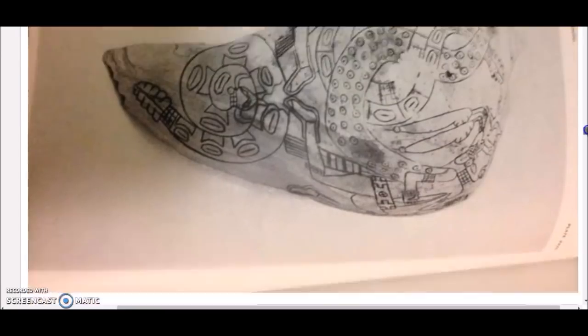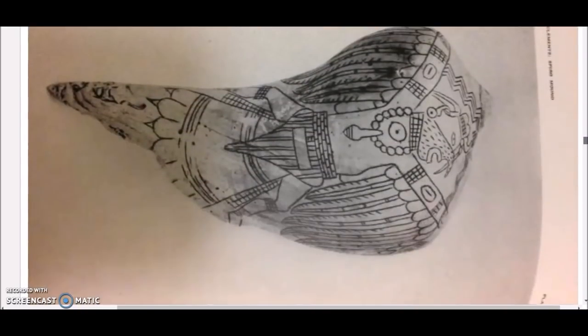Here's one of those shells. And where these shells came from, probably the Gulf of Mexico, my best guess.